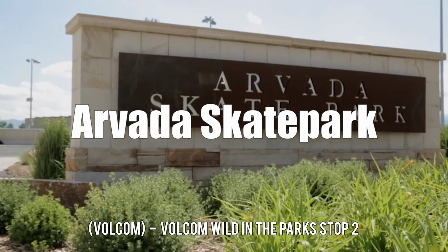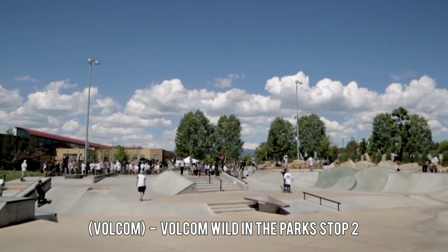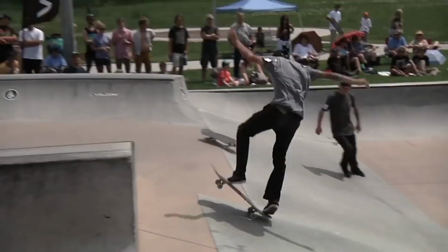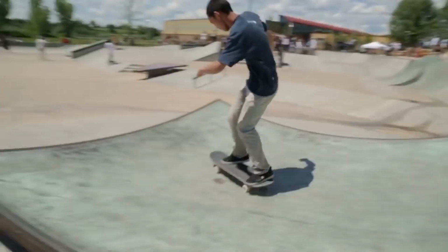So as you probably could have guessed from the name, Arvada Skate Park is a skate park in Arvada, Colorado, and it's also one of the biggest skate parks in the state. It was built by Team Payne Skate Parks back in 2012, and it covers around 40,000 square feet total. Even if you've never heard of Arvada Skate Park, chances are you've probably seen it before. It has an iconic eggshell that's basically the signature feature of the park, and it's probably the only skate park in the world that has it, so it's pretty recognizable.